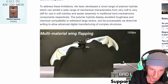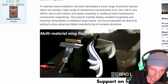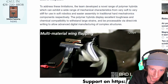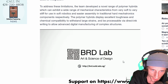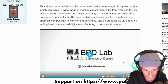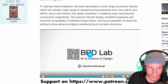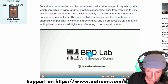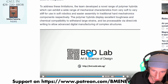And it looks like the wings, they're doing the multi-material wing flapping. They've got 2 motors hooked up to it, and they're flapping it. It looks good. I mean, I wouldn't say it's strong, but I don't even think you could say that it's bat-worthy. Yum, yum, yum, yum. It looks like food. It does. Alright, so novel silicone epoxy hybrids.